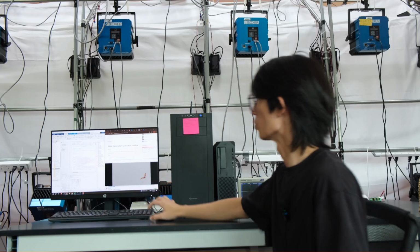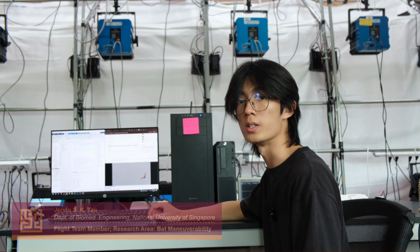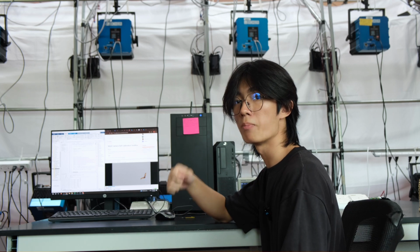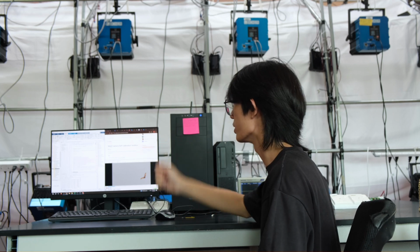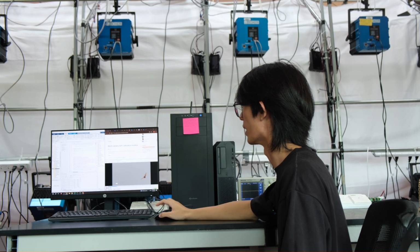So now I'm going to run this multi-camera self-calibration algorithm by Svoboda. It's modified by our PhD student Yihao. So we will get the LED path in the tunnel in order to get a 3D reconstruction of the bat. So here's the result we will get eventually.